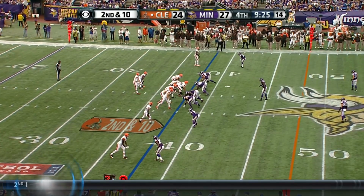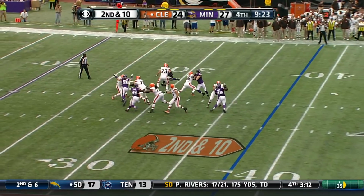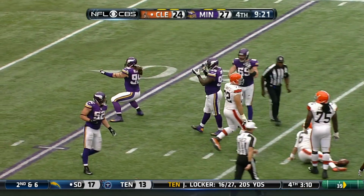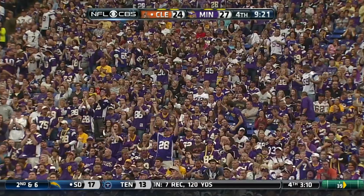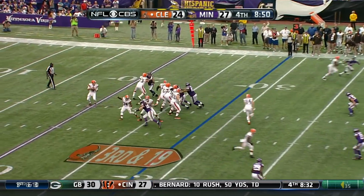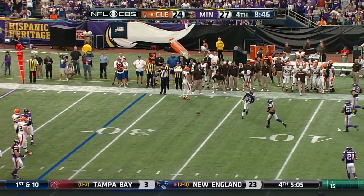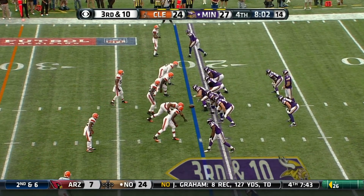Marvin Jones, their third receiver in Cincinnati. They need some opposite of A.J. Green. Second and 10, Robinson devours Hoyer. The sack to the 20. It's the second one by the Vikings today. No one has given up more sacks in the NFL than the Cleveland offensive line. Third and 19. Hoyer behind an open Jordan Cameron. Five defensive backs, third down and 10 for Ponder.